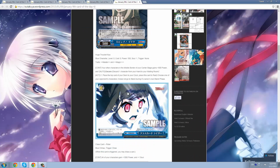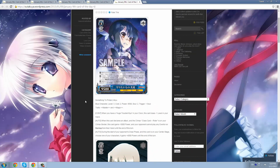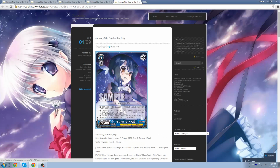And of course, the climax combo is not that great, but it's still there for you. And the climax itself is a book, making it all the more viable to play. Even without the climax combo, I think this card is really good. The climax combo, like I said, is whatever. So I think you could run this card even without playing the climax combo, because like I said, Illya is already good and Miyu is already good.